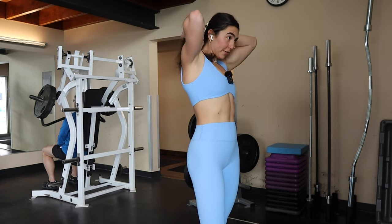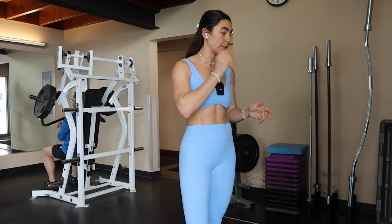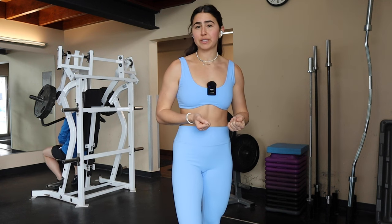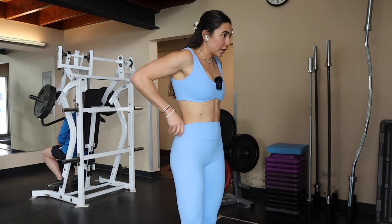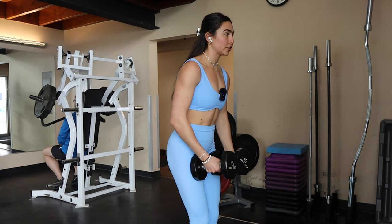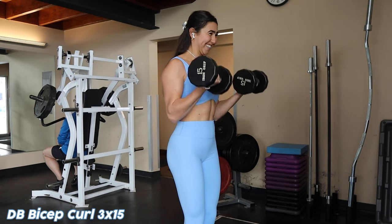Alrighty, as always, we're gonna finish with the most isolated movements, which is gonna be bicep and tricep work. I personally always like to do them in a superset just because it keeps it a little bit more interesting. Sometimes I get bored. It just keeps it moving and also keeps my heart rate up. So first exercise is just literally going to be some good old bicep curls with some dumbbells.